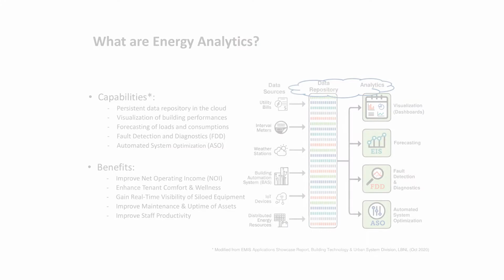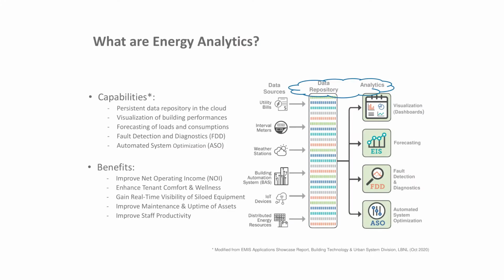Now, the high-level category of energy analytics is on the right side of this diagram. And you'll notice that the cloud repository and the energy analytics have little cloud symbols around them. That's really how we differentiate from other definitions. Now it may seem like, gee, is there any other way of doing this? But back in 2016, we got a lot of pushback.